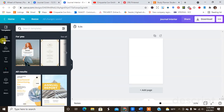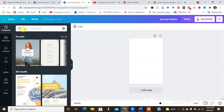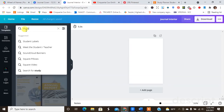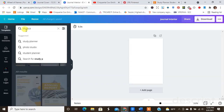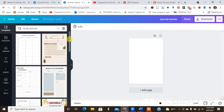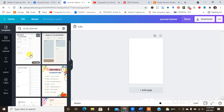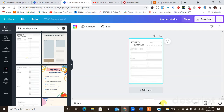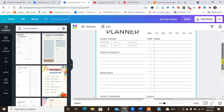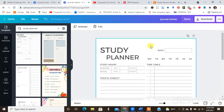What I'm going to do is go over to my elements, or is it my templates? So I'm going to look for something that says study planner. Boom. They be coming through for your girl. So here's a study planner here. There is a learning planner. Let's see what this study planner looks like. I'm going to make it a little bigger. Here we have a study planner. We have a date box.